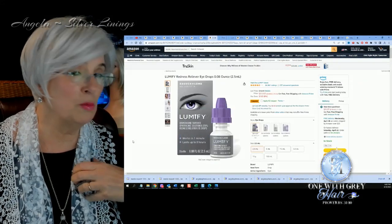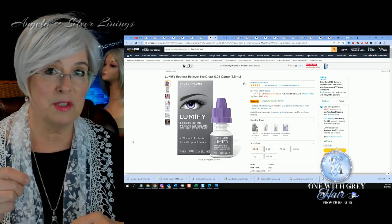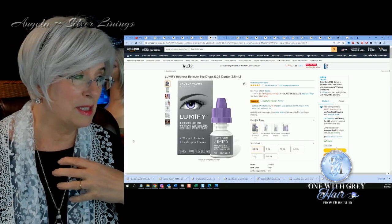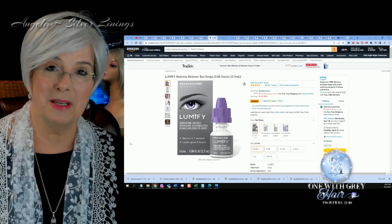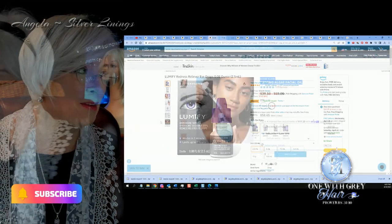Next thing, Lumify. Now, my husband is an optometrist, and he bought one of these home for me, and it really does make the whites of your eye just pop. So you could use this for special occasions. Again, how many of us would buy this for ourselves? Doesn't break the bank, but it's something that's very unique and I think a lovely gift.